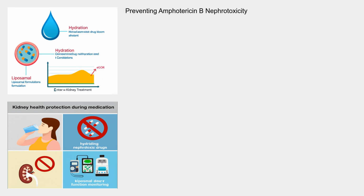Preventing amphotericin B nephrotoxicity involves strategies to minimize kidney exposure to the drug, using liposomal formulations of amphotericin B, which are less toxic than conventional forms, whenever possible. Hydrating patients aggressively before, during, and after amphotericin B infusions helps protect the kidneys. Avoiding concurrent use of other nephrotoxic medications can reduce the risk. Close monitoring of kidney function and electrolyte levels allows for early detection and intervention. Dose adjustments based on kidney function can also help minimize toxicity.